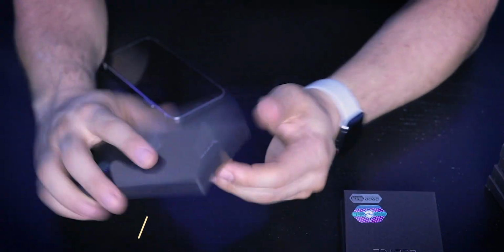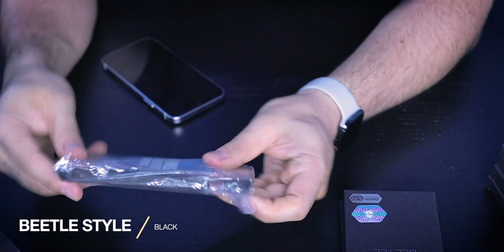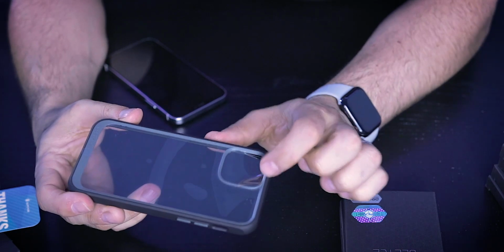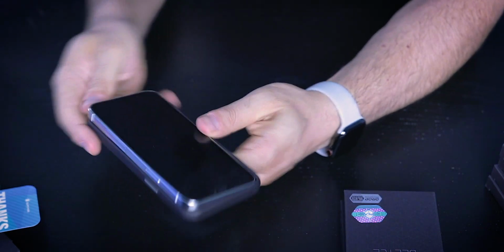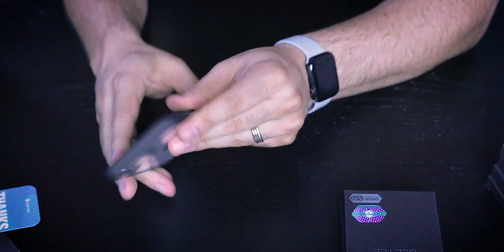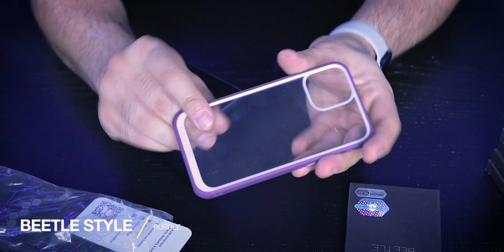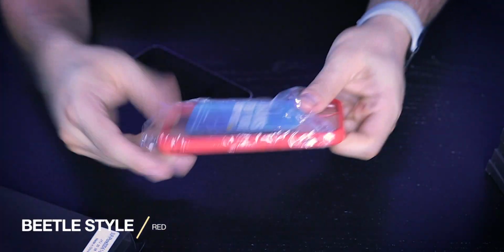This is Style series in black. So it looks like the Style series gives you this clear case, and only the bumper and trim around the camera housing are going to be colored. So we've looked at clear, black, and green so far. This is Style in purple. And this is Style series in red. There we go.